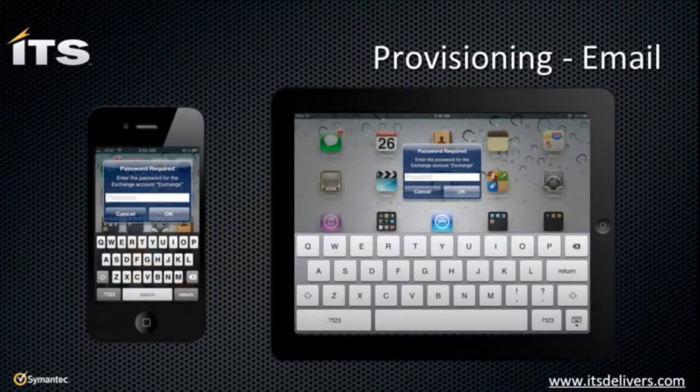Again, email provisioning, it's requesting a password, but it's already pulled the username and domain information from the application itself. Just an extra step of security to make sure that you're getting into the correct email.